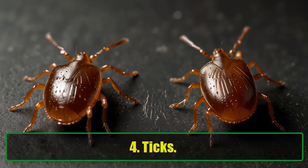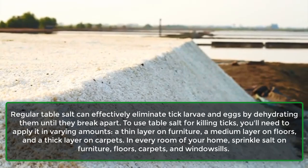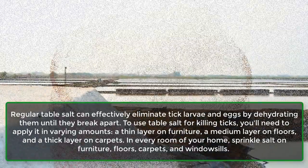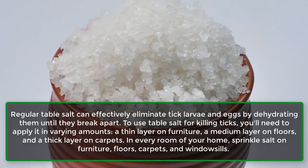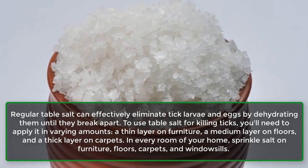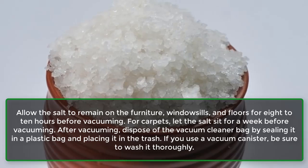4. Ticks. Regular table salt can effectively eliminate tick larvae and eggs by dehydrating them until they break apart. To use table salt for killing ticks, you'll need to apply it in varying amounts. A thin layer on furniture, a medium layer on floors, and a thick layer on carpets. In every room of your home, sprinkle salt on furniture, floors, carpets, and windowsills. Allow the salt to remain on the furniture, windowsills, and floors for 8 to 10 hours before vacuuming.